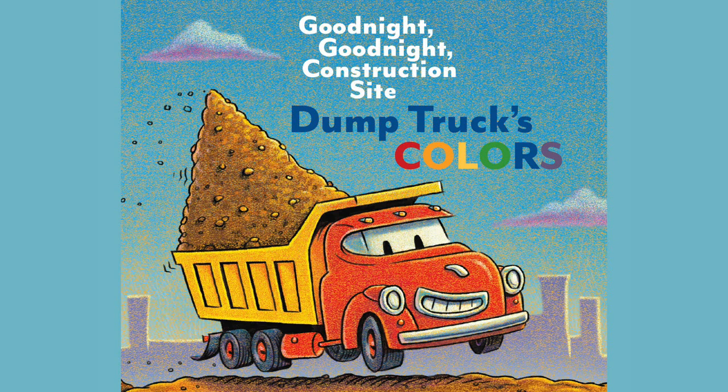Let's see how well you know your colors. Today we're going to read Dump Truck's Colors by Sherri Duskey Rinker and Ethan Long.